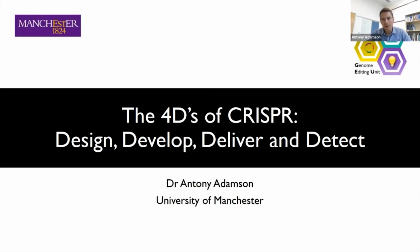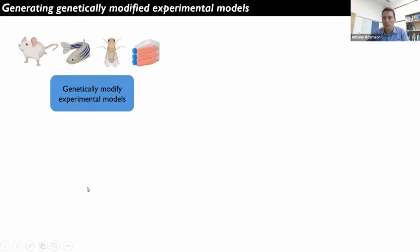And over the years, we've come up with a bit of core principles known as the 4 Ds, which help us to communicate the best practice to our users, and that's design, develop, deliver, and detect. So today I'm going to talk through how we apply these principles in our work. Now, just a quick background overview of what we're doing here.